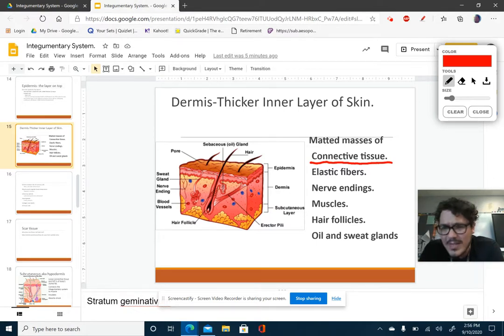We don't need to worry too much about that. It just holds these structures in place. Nerve endings, like for your sense of touch. Muscles, that's going to be typically closer to the hypodermis. Hair follicles, we can talk a little bit about.